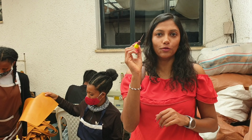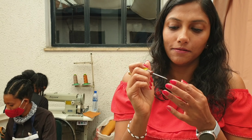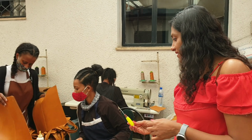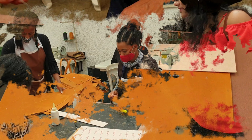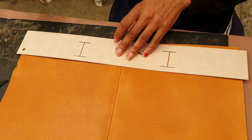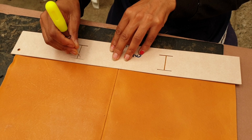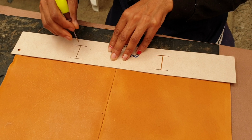This is the kind of tool which she is using on the leather to mark. It's very sharp. Can you see that? So this is the process where she is marking so that the bag can have its strap.